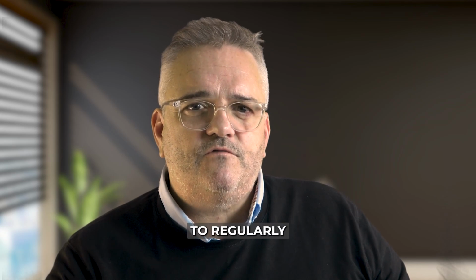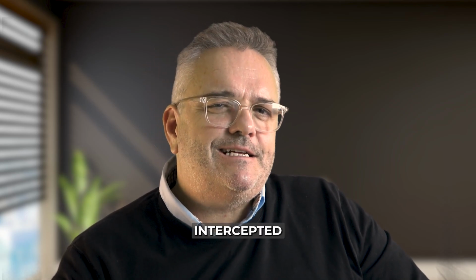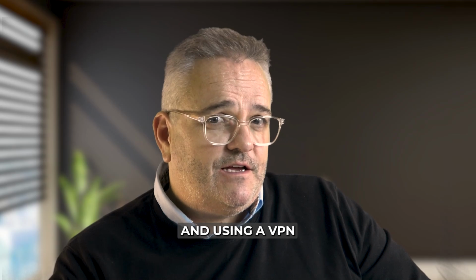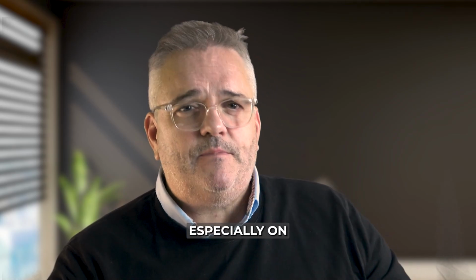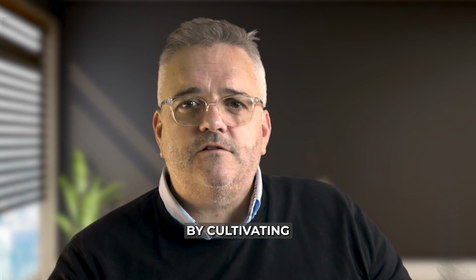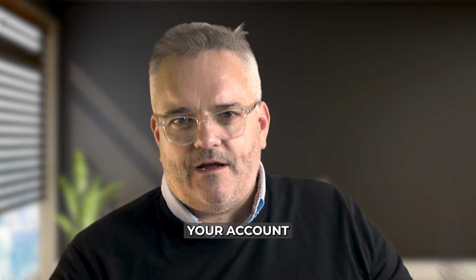It's also helpful to regularly update your passwords and avoid using public Wi-Fi when accessing sensitive information. Public Wi-Fi can be easily intercepted by hackers, and using a VPN when connecting to the internet can provide additional security, especially on public networks. By cultivating safe online habits, you'll be well prepared to prevent potential attacks and keep your accounts secure.